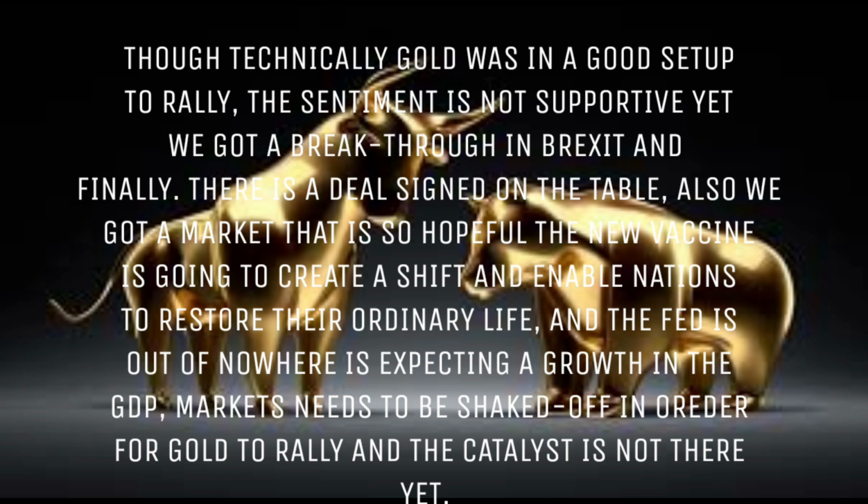And we got the Fed two weeks ago talking about their outlook for the economy, and they are expecting growth in the GDP in the year 2021, and so many other forecasts are expecting life to get back to normal. This kind of environment is not supportive for gold.